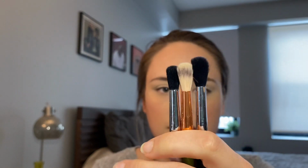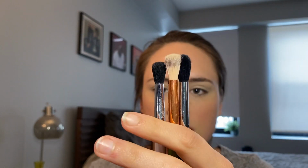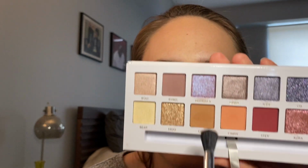Next, I will take a little bit smaller but the same shape of brush, so a tapered brush like so. It's slightly smaller. It's definitely smaller though. You can see it's smaller, thinner, less fluffy. I just washed my brushes, so they're not worked in yet, but this brush is just slightly smaller, okay? It's a Sigma E38 blending brush, and what I'm going to do is go into this color Chai here, and I'm going to take that into my crease.